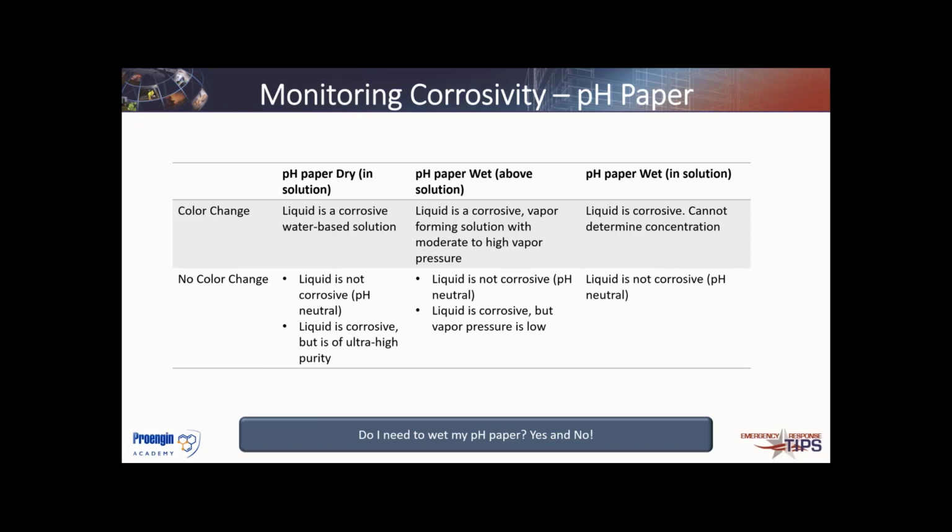I actually start with pH paper dry, and I put that in the solution. If I don't see a change, then I assume it's either not corrosive, meaning it's pH neutral, or it's a corrosive, but it's of ultra high purity. Something like oleum, which is sulfuric acid that had sulfur trioxide added into it to keep it from being able to bring on the moisture in the air. So just remember, with the pH paper dry, you can't rule out an extremely high concentration corrosive because you need the water for the pH paper to work.